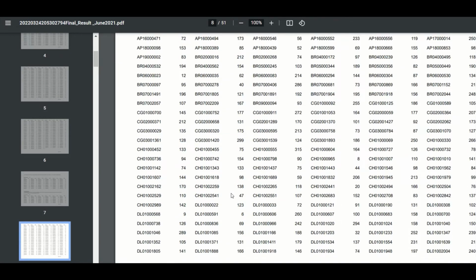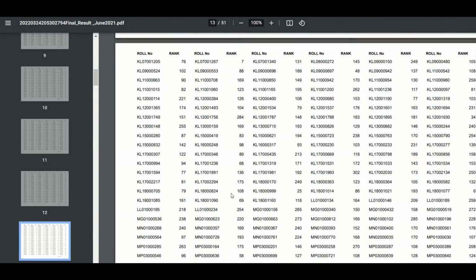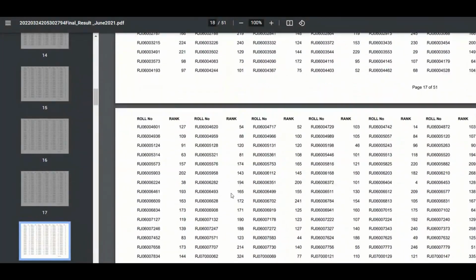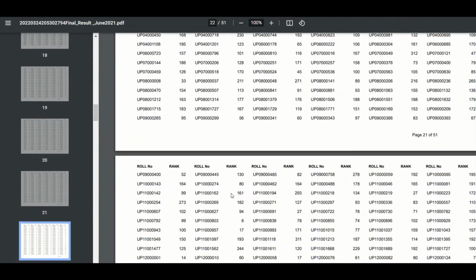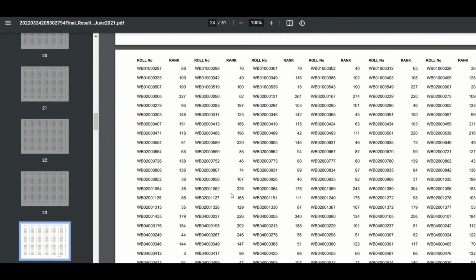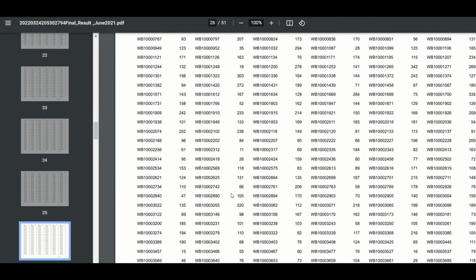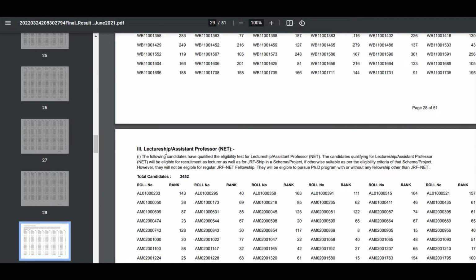And below this, you can find another category for LS, lectureship eligibility, or assistant professor eligibility. So all these students you can see have qualified. Along with the rank, it is mentioned. You just have to find your roll number, and you can find your roll number and rank here as well. So this is the third column or list for lectureship or assistant professor NET qualified people.